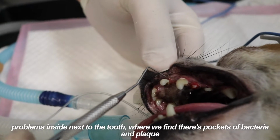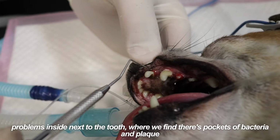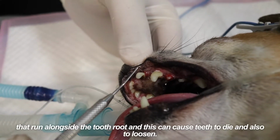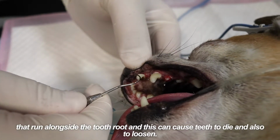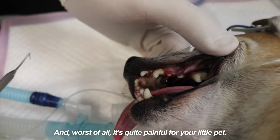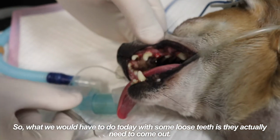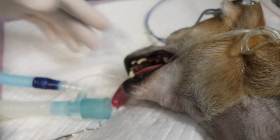problems inside next to the tooth, where we find there's pockets of bacteria and plaque that run alongside the tooth root, and this can cause teeth to die and also to loosen, and worst of all, it's quite painful for your little pet. So what we have to do today with some loose teeth is they actually need to come out.